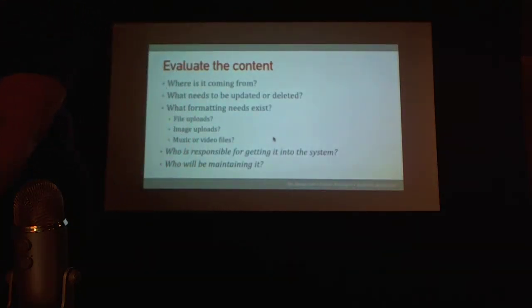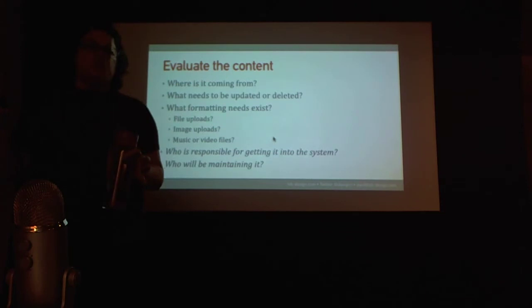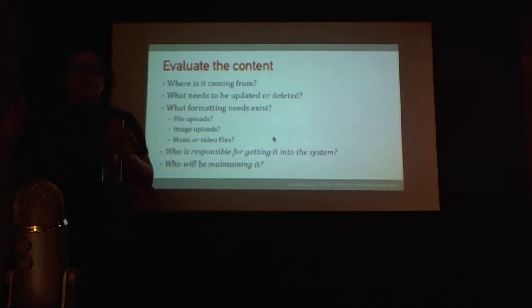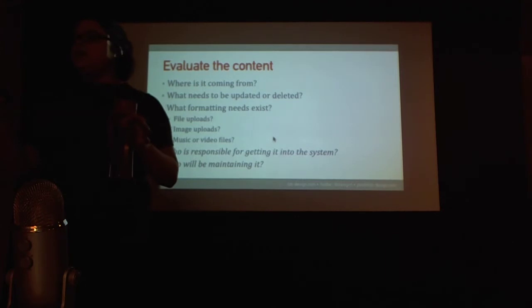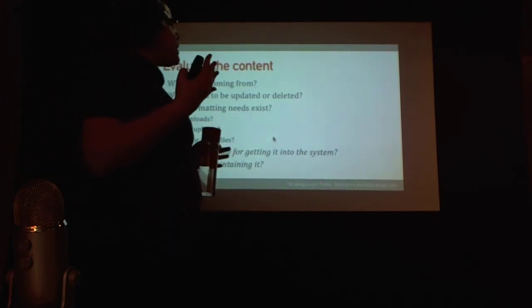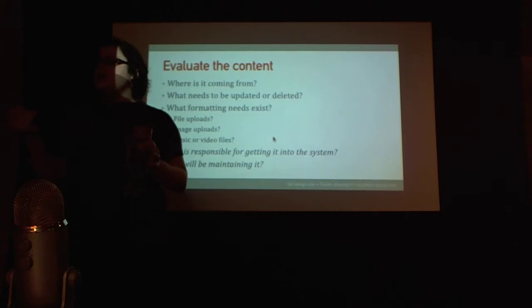So then we have to actually look at the content. What is all of this stuff that I have to deal with? What does it look like? What is the format? Are there any specific types of content that you need to account for? Things like file uploads, image uploads, are there music or video files that you have to deal with? But most importantly, who is responsible for getting it into the system and who's going to be maintaining it?